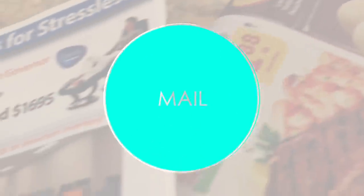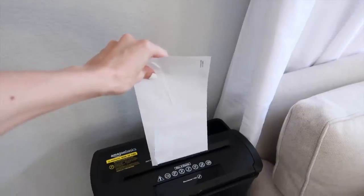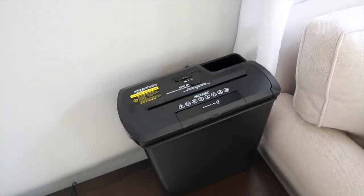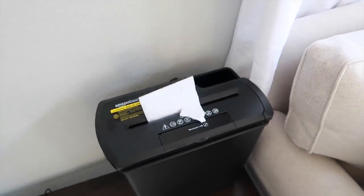Another big source of paper clutter in my house was mail items. We kept getting bills in the mail and I didn't just want to throw them away, but then I never got around to shredding them or doing anything with them. So the solution I came up with is I ordered this mini paper shredder. I put it by the door, so when I walk in from the mailbox, if there are items of mail I know I don't need and that contain sensitive information, I just shred them right then and there.